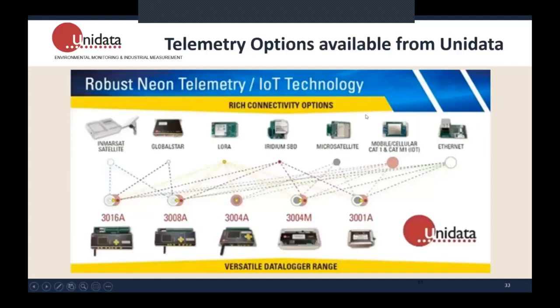Now, when we talk of the telemetry options available from Unidata, here's a pretty simple slide. It's a bit foggy, I'm sorry, but it says that Unidata has a range of data loggers, from big ones to medium size to small ones to tiny ones. And all of those, in general terms, can be connected with any of these connectivities. So we generally have a module that plugs into these. The bigger ones obviously do all of them, smaller ones do most of them.